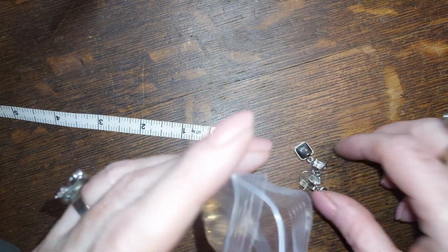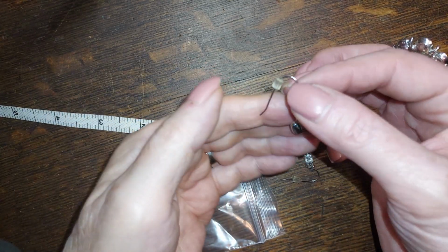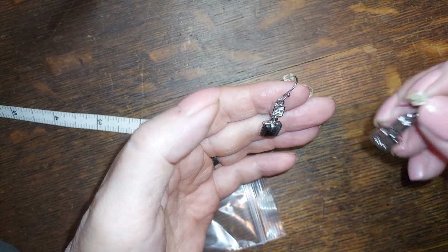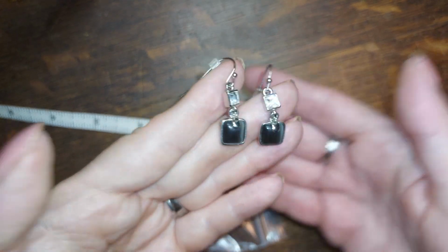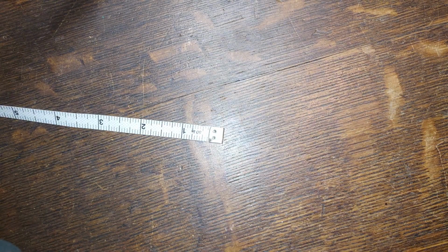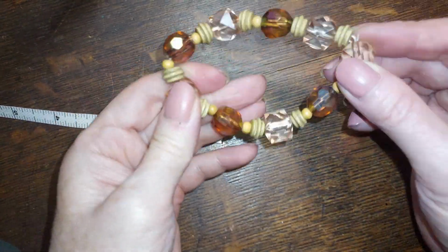Oop, oop. And then these guys look like they're from Kohl's. Oh, no, they're not. Leah Sophia earrings. We'll do those for 4. Nice. Wood and plastic, $1.